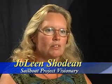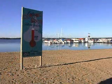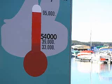I just felt, traveling and going places in my life, it'd be kind of cool that our town would have a symbol, so when people came to our town they would have a place to come and have their picture taken, like I've enjoyed many places that I've traveled to. We started it 7 years ago, and it's done by the community, the people in the community working together, which is important in any project.